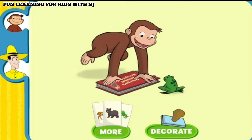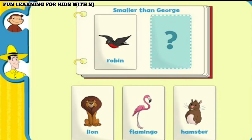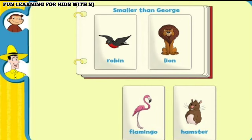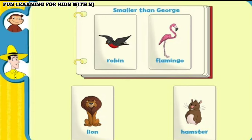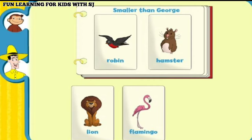More. Which of these animals is also smaller than George? George has a robin. A lion. Sorry, a lion is bigger than George. Try another one. A flamingo. Uh-oh, a flamingo is bigger than George. Go again. A hamster. Ooh! That's right, a robin and a hamster are both smaller than George.